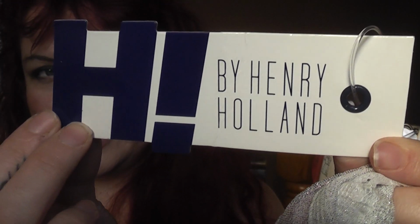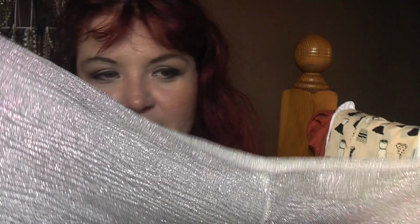The next thing I got was £7.50, and it's Henry Holland. And it originally was £25, so that's an absolutely massive saving on this one. Now this is really unusual, and I like that it's the same fabric back and front. So it's just a big huge top. It is absolutely huge on. It's really, really loose, but it looks really pretty.